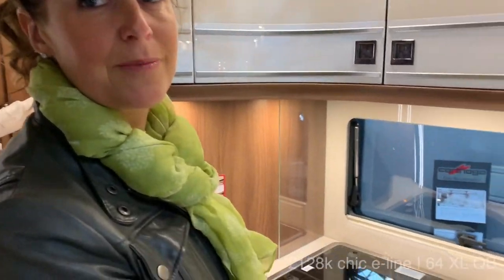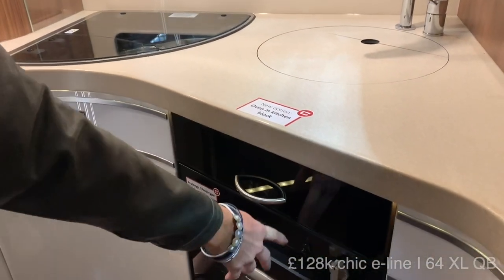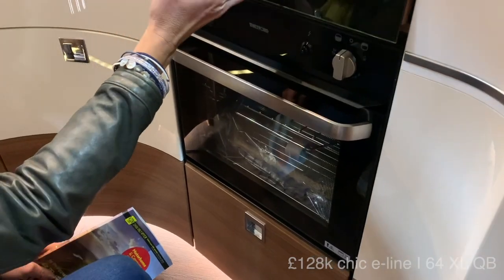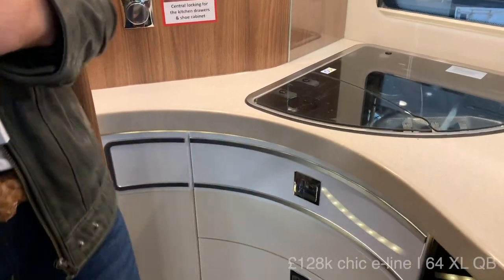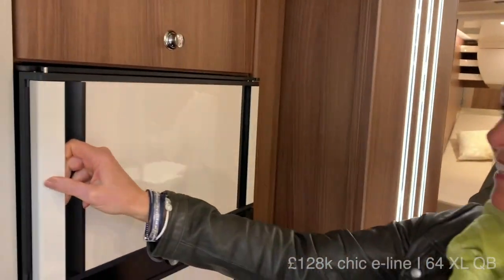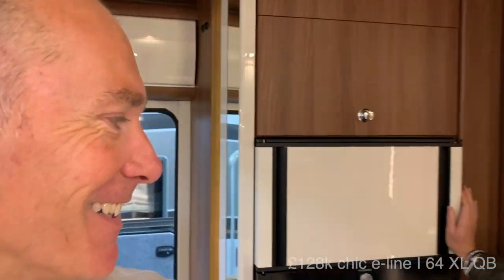Of the oven in the kitchen block, finally, because we all want an oven, don't we? This is the prototype. It's good, isn't it? Great. Opens both ways. That's really cool, I've never seen that before. Now that is so cool. And the fridge is the same, look.